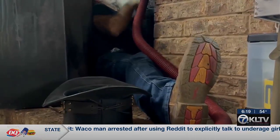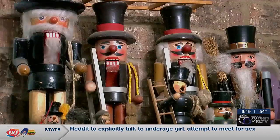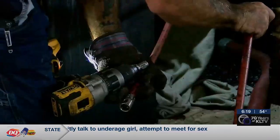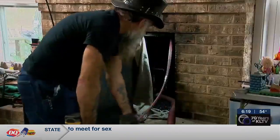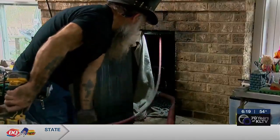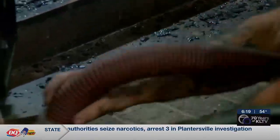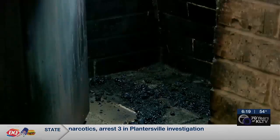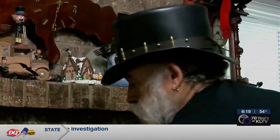Sometimes the hat has to come off to thoroughly inspect, but sweeping technology has evolved since the days of Mary Poppins. A series of flexible and detachable poles are topped with a spiky brush and then spun by a drill. In order to be safe for your family and keep using that fireplace and enjoying it, you've got to keep it up. Lauren Tier, KLTV 7 News.